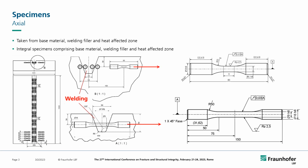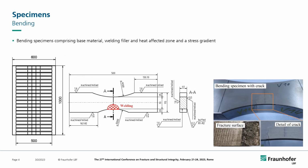Additionally to those actual specimens, we used bending specimens. You see here as an example those bending geometry with the welding, so also removed from the cast block. And here on the right side, as an example, the bending specimen, as you see here, 0.5 meter long, and a crack propagating from through the welding filler in the base material. Here an example of the fracture surface and a detail of the crack.